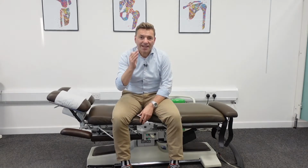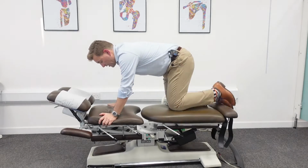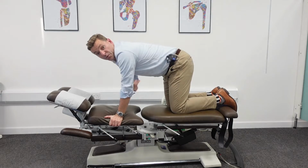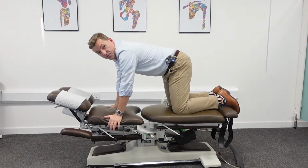The first exercise I'm going to demonstrate, which is really effective, is the cat-camel exercise. Super simple. What you need to do is support yourself on your hands and your knees. You see my hands are roughly underneath my shoulders and my knees are roughly underneath my hips. And all you do now is a cat and a camel.